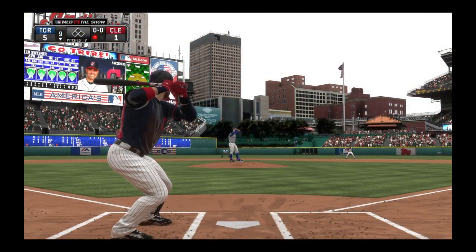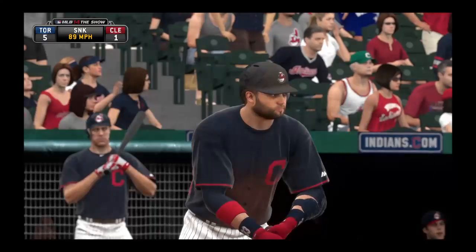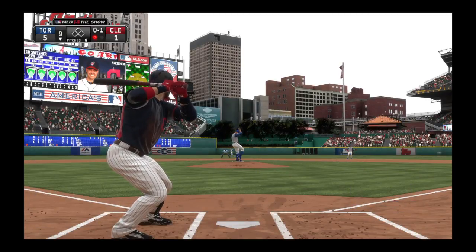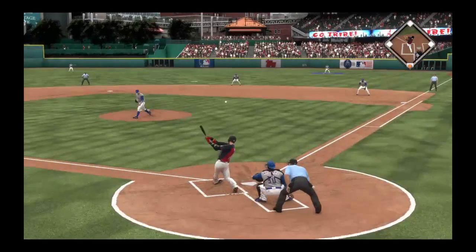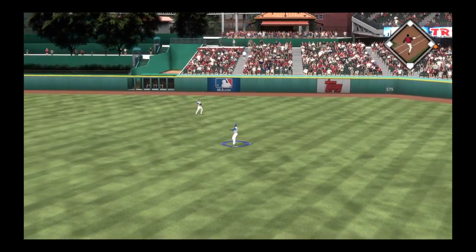Nick Swisher will stand in, needing to do something here to get on base as they're down to their final 2 outs. Swing and a miss on the sinker, 0-1. Now here's a ball sent out to right center field, and that's going to get down for him, a base hit.